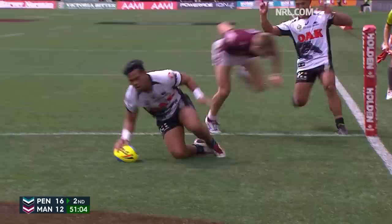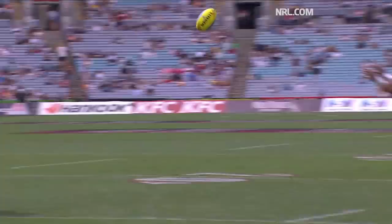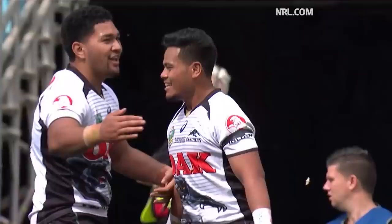This is just the class of the whole Penrith football side because they don't rely on one individual player. The offload there, the freakishness, the ability to hold their shape. They've got strike weapons all across the park. That's great attack. That's good football. Dylan Edwards from the sideline.